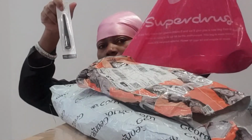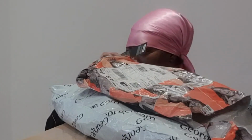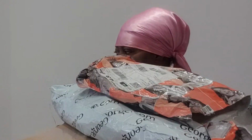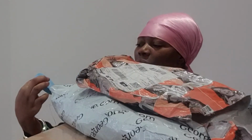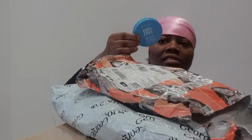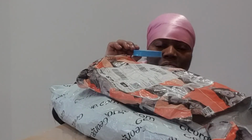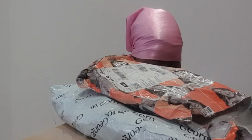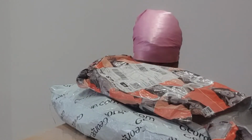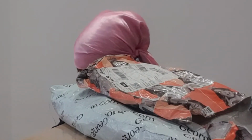I went to Superdrug to get my e.l.f. liquid eyeliner. I absolutely love their eyeliner, it's durable and it lasts. I also got this new Rimmel range. It's all blue, like a pressed powder. I'm going to try that because the powder I have isn't pigmented enough, so I'll try this with one of my looks one of these days. I got that from Superdrug, and I also got this from Poundland.